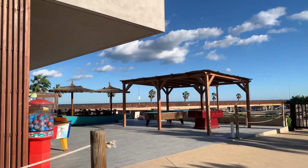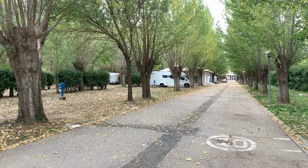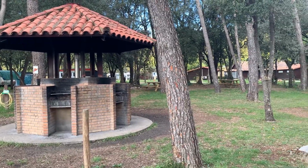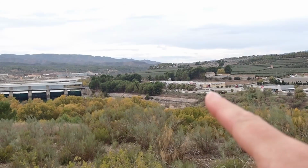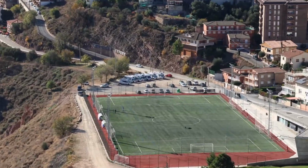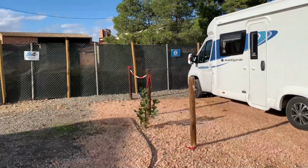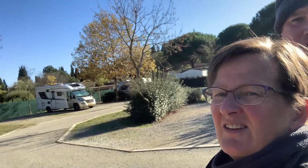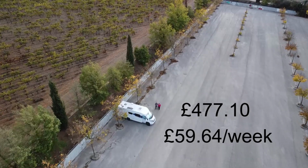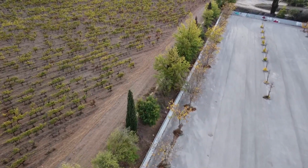During the trip, we stayed at 7 different campsites, and that totaled 23 nights. And the price of the campsites ranged between 16 and 25 euros. Some of them were municipal sites, and others we used the ACSI card. We also stopped at 18 free aires, and that gave us an extra 25 nights. And finally, 6 paid aires for 7 nights, and the paid aires were 10 to 15 euros per night. So in total, we spent £477.10, which averages out to £59.64 per week.